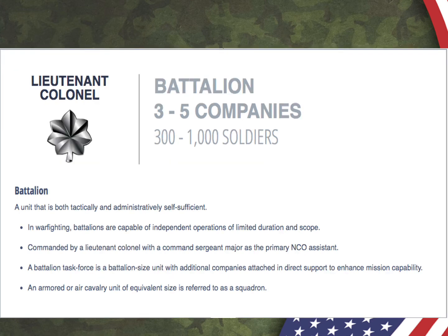Battalion, a unit that is both tactically and administratively self-sufficient. Cyclone Battalion is an example of a battalion that is self-sufficient. In warfighting, battalions are capable of independent operations of limited duration and scope. A battalion is commanded by a lieutenant colonel who is assisted by a command sergeant major as a primary NCO assistant. A battalion consists of 3 to 5 companies and has between 300 and 1,000 soldiers.